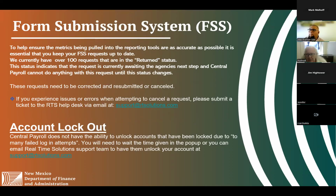Some of these are, I believe, from January, which was the oldest one I've seen when we kicked off FSS. So we have some requests in FSS sitting in return status from back then, and we need to have those either fixed and resubmitted or just canceled. There is a button at the bottom of the request, where it's really small, that says cancel. On some of the earlier requests, specifically those probably in January and February when FSS was first launched, there was a glitch where it wasn't correctly canceling, and at that point you would need to submit a ticket to RT Solutions, or RTS, which is the developer, and I do have that email address here on screen, to have that manually removed from them.